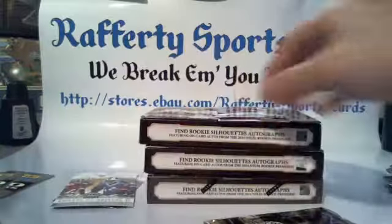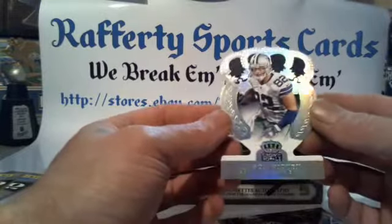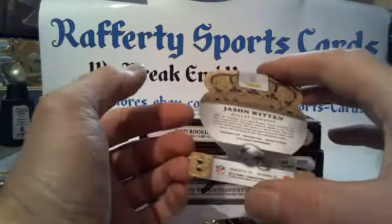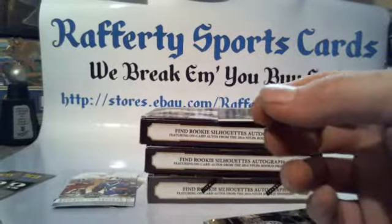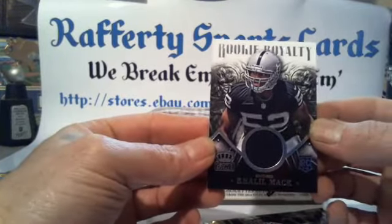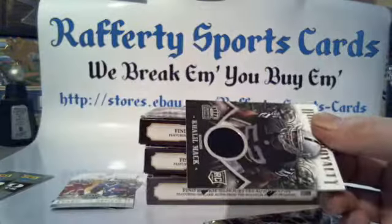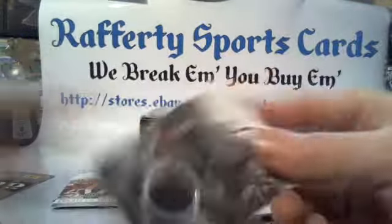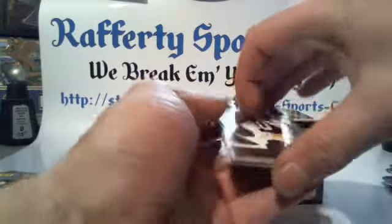Tom Savage going to the Texans. Got two base cards and a refractor. Jason Witten going to the Cowboys. That is 18 of 199. Rookie royalty, Khalil Mack, patch for the Raiders. And 141 of 499. And last pack, box number 5.